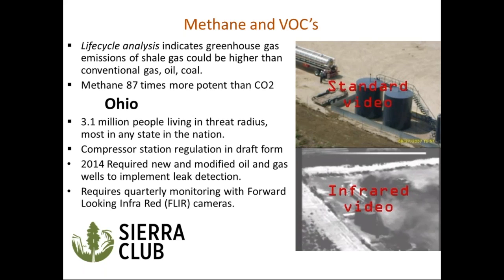We also have the highest number of schools that are located within that threat radius, with over 2,500 schools. So very, very concerning that our elected officials aren't taking the threat to Ohio a little bit more seriously. We do have draft compressor station regulations that were put out this spring. They are still in draft form.